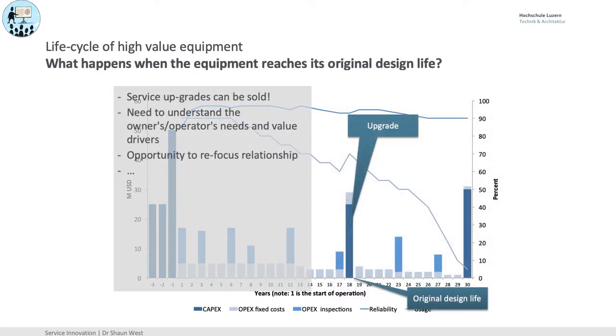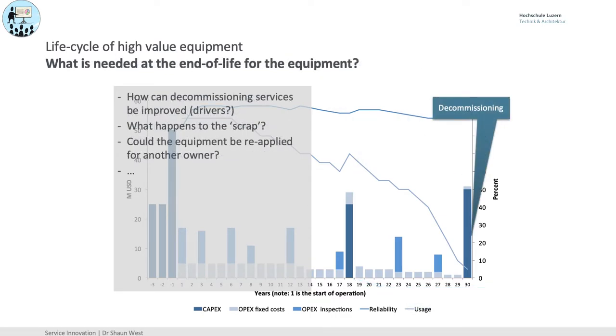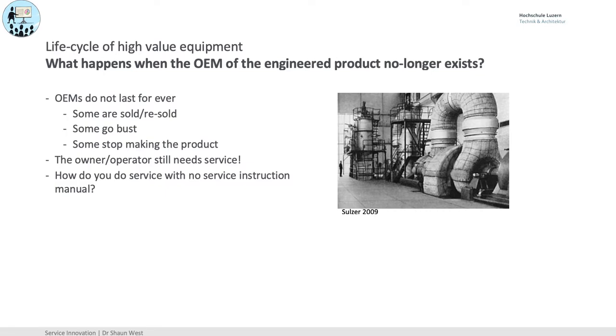Upgrades. Do we offer upgrades enough? Do we use this as a way to optimize our monopoly on the equipment? Optimize a high level of margin and a high level of customer capture. When do we put the upgrades in? What happens at the end of life? Do we buy it back? Or do we take it back and we charge them for the decontamination of it? Think about how to take that. It controls the market and prevents cannibalization. What happens when the OEM no longer exists?